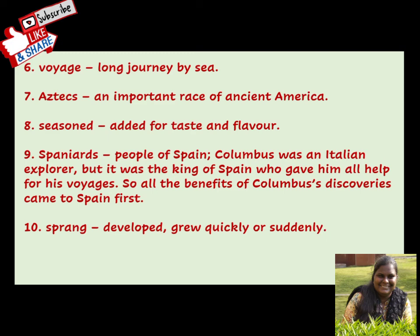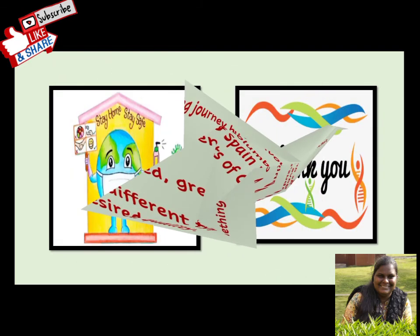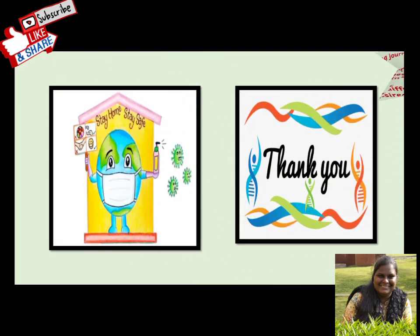Sprang, developed or grew quickly and suddenly. Blend, mix different types of things in order to produce the desired quality. Children, you have written it? Very good, children. Now you also need to learn it up. Children, we are stopping our lesson over here. Do read this lesson once again. Yes, and don't forget all the things we have learned.